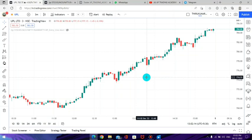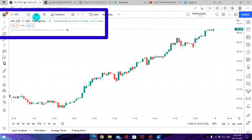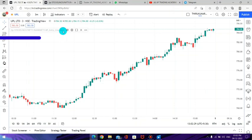So now I have opened the TradingView platform with the UPL stock, and I have chosen the 3 minutes time frame, because our indicator, JJP Stocks, MCX, Nifty, Bank Nifty, HP Entry, Live Alert, will work only with the 3 minutes time frame. So I have opened a 3 minutes time frame here.